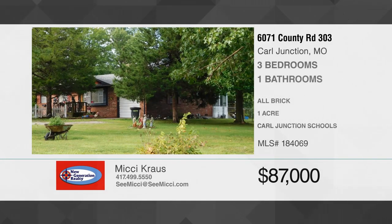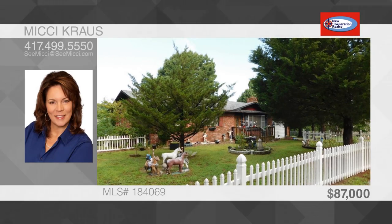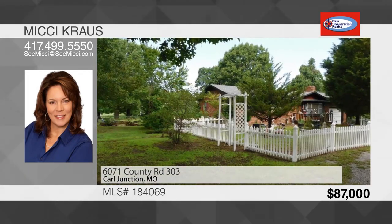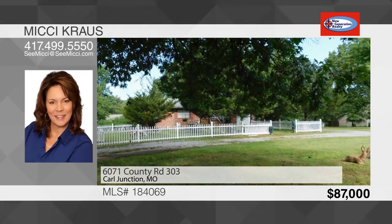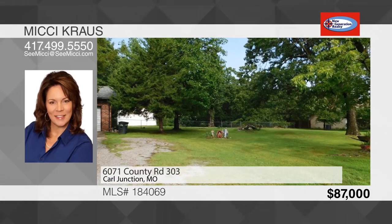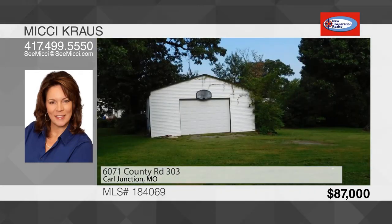Take a tour of this fantastic 3-bedroom, 1-bath brick home situated on under an acre in the Carl Junction School District. Features include a living room with wood-burning stove, open eat-in kitchen with breakfast bar. Each bedroom offers nice closets and windows allow plenty of natural light. Enjoy the spring and fall breezes on the 13x13 sunroom.